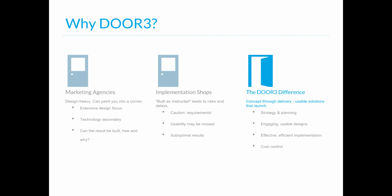It's not as business focused. And the difference is when you go to Door 3, we have a fully functional UX department with designers on staff. We have Drupal architects such as myself, and we have business analysts. And so you get a complete business-oriented solution, which we think is an overall better product.